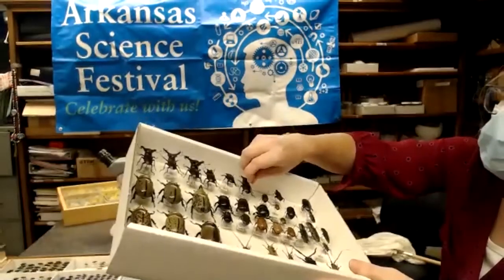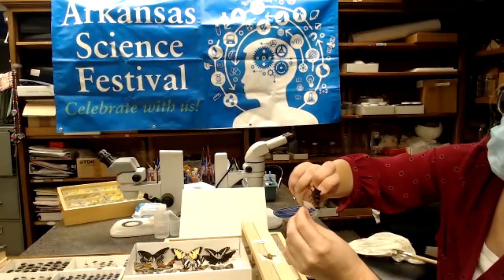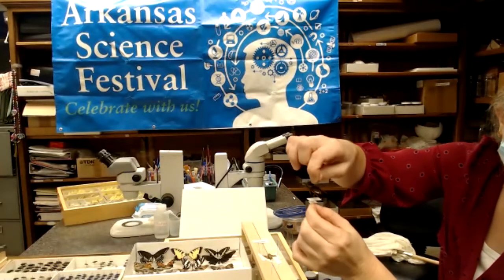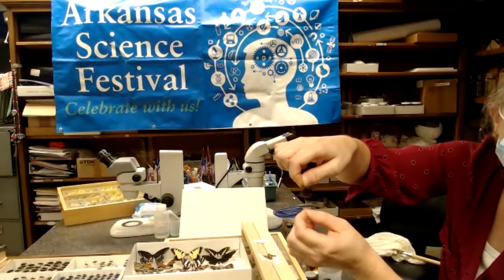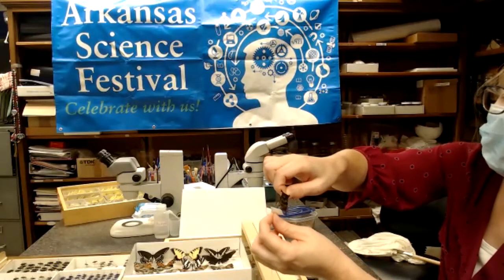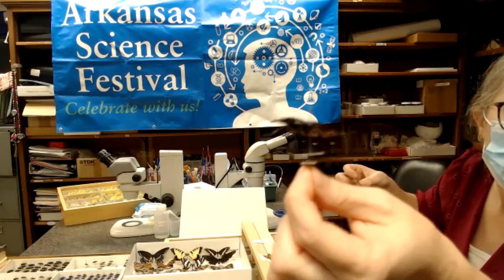Here you can also see some insects that have been really well labeled. On the label itself, it will say, in this particular circumstance, USA, Arkansas, this was Faulkner County, exactly the GPS coordinates or the directions to where this was collected, the date, as well as who collected it. So this is perfectly labeled.